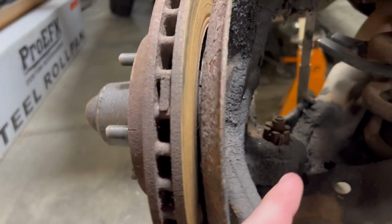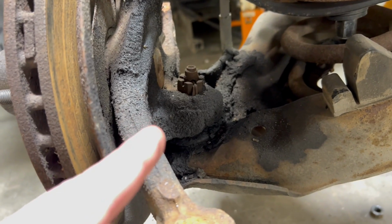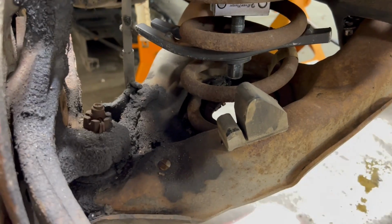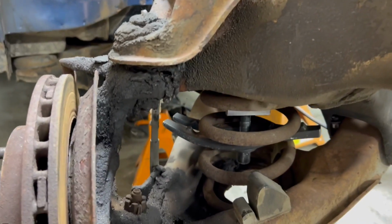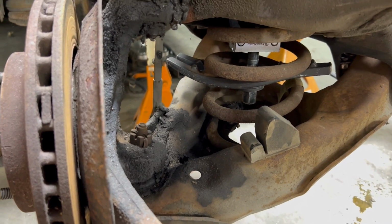After that, I can move to getting that cotter pin off of there, and then getting that nut loose, and then start working this bottom control arm down so I can get that spring out of there safely, so it doesn't decide to try and kill me. Get the top control arm off, and then we'll get everything off of here, and then we'll go from there.